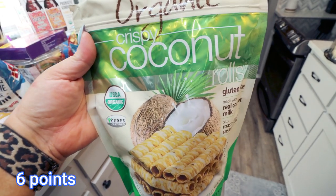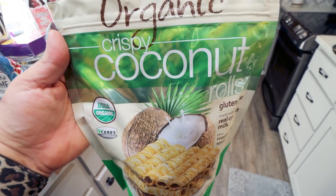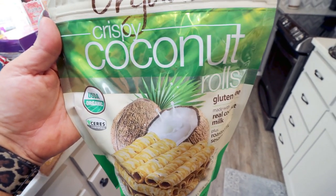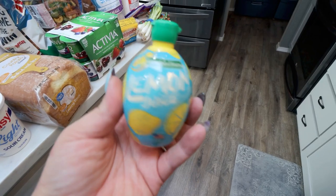My coconut rolls, they were on coupon, so of course I had to grab them. These are so good. They have perfect ingredients. They're absolutely delicious for that crunchy sweet snack. Just some lemon juice to have on hand.